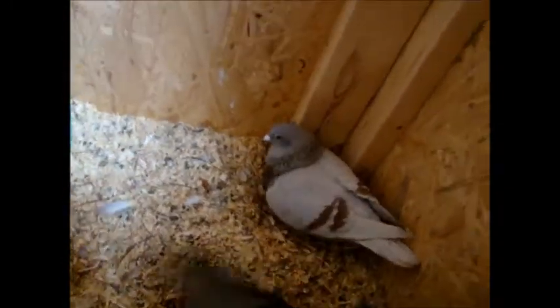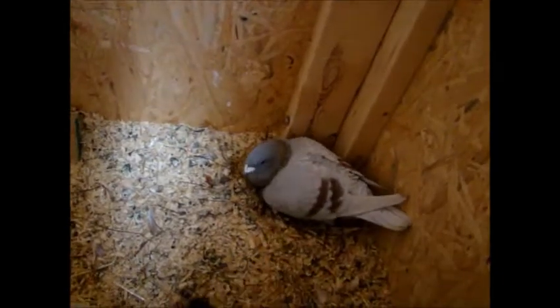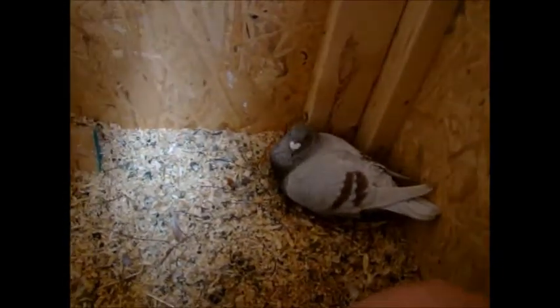Down here with Ash and Minnie's nest, they've only got the one egg. If y'all remember, I stuck an old egg of theirs underneath there that was like 2.5-ish weeks old, just because I was curious as to whether it would actually be viable. And it wasn't, which I kind of expected, but I was just curious.